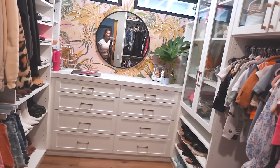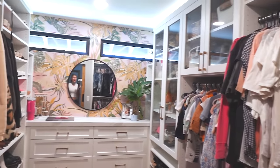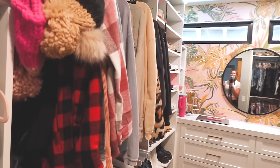A huge thank you to Classy Closets for making this amazing closet. Before I leave, I'm gonna show you Nick's closet. He has no idea that I'm gonna show this to you. Sorry, I was just purging my life out here.